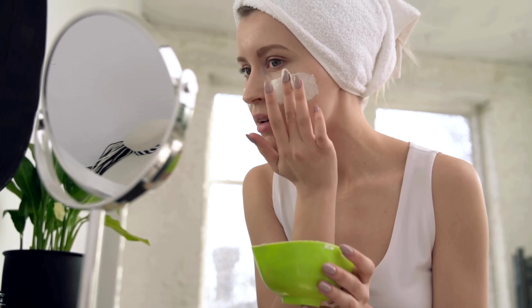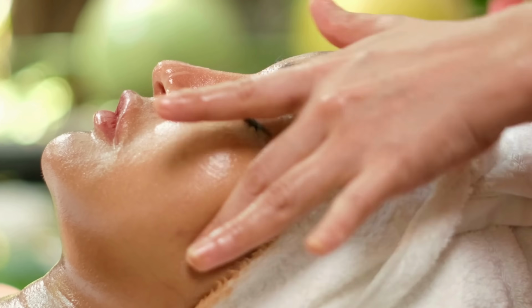Because here's the hard truth. Collagen creams and jade rollers and overpriced facials aren't reversing sagging. They're fabulous for the skin, they feel lovely, but they're marketing distractions, if I'm honest. So let's get right into it. The 3 main causes of skin sagging over the age of 50.